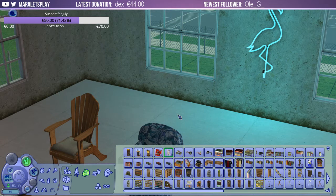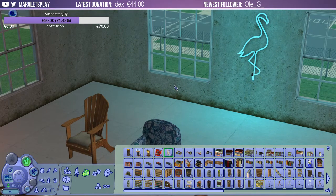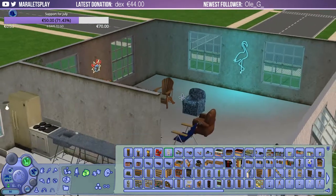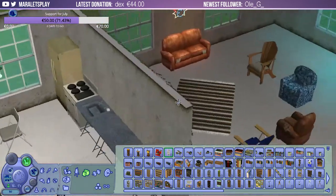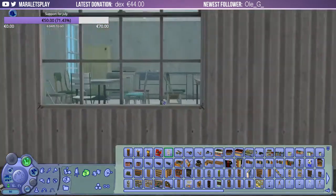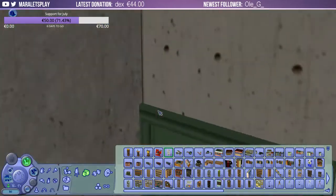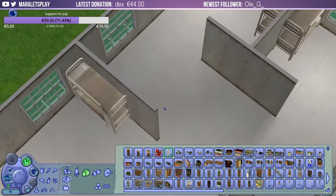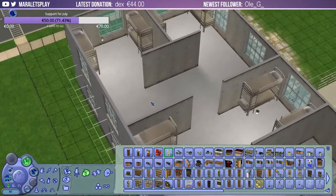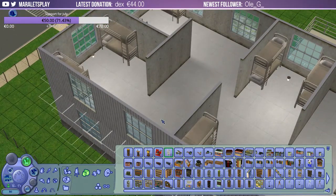So it's supposed to be in an old warehouse or like this old factory building with all kinds of random items that you can find in the trash, and they will have to start like this. Like, this is the kitchen for the orphans right here, and this is the bedroom area. They don't even have like separate rooms here.